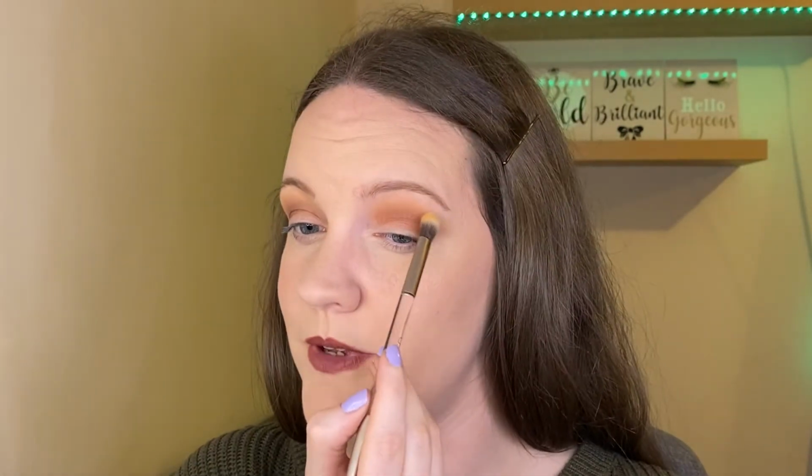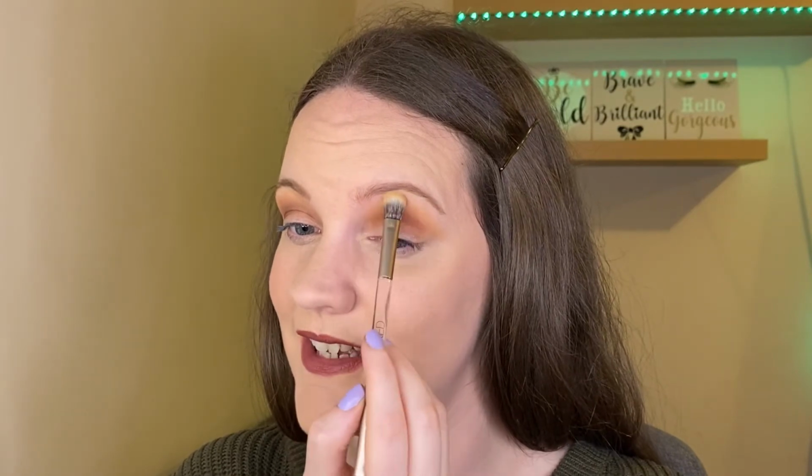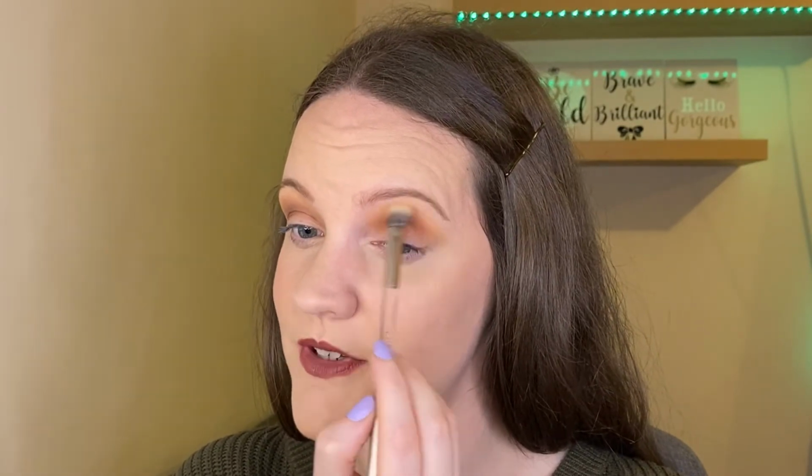I'm not having a good makeup day generally, so if my eyeshadow looks terrible, I will not be surprised. I think that's the best I'm going to do.